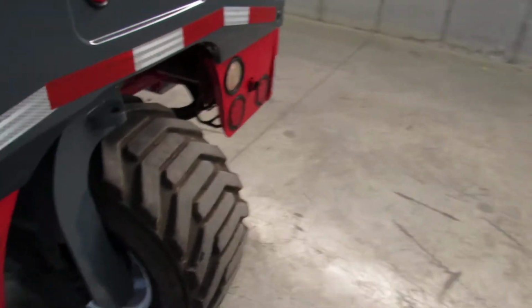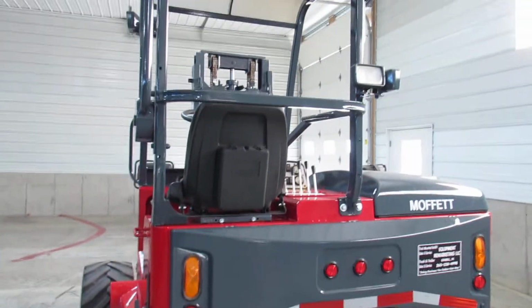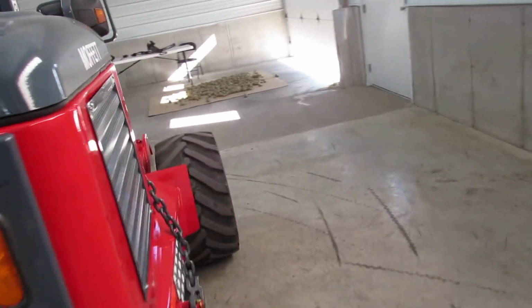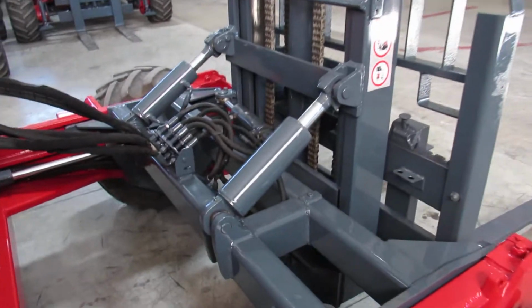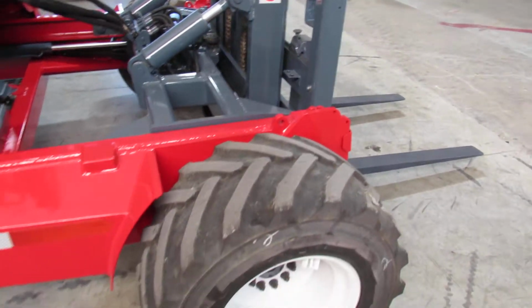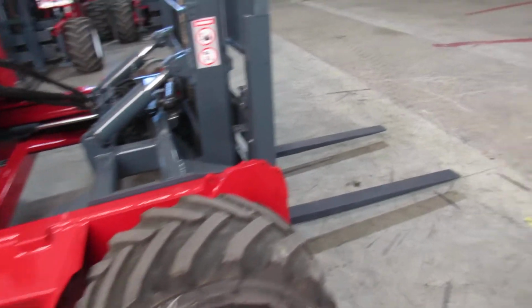You can see the tires are nice. As I said, about 80% tires left. All the new paint, refurbished machine. This has the Kubota engine in it, and it runs really nice. It's pre-emissions, and a 2009 is ultra rare, ladies and gentlemen. This is a Moffett M50. This thing lifts 5,000 pounds.